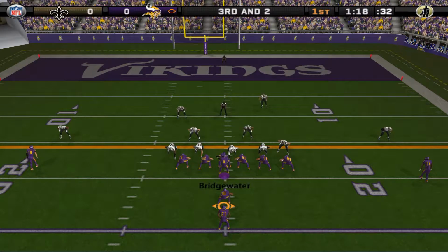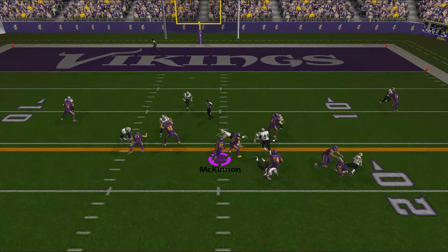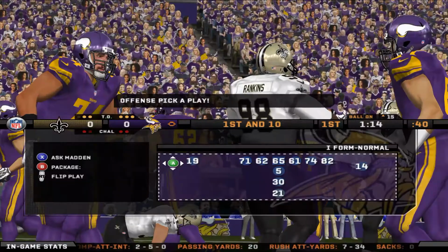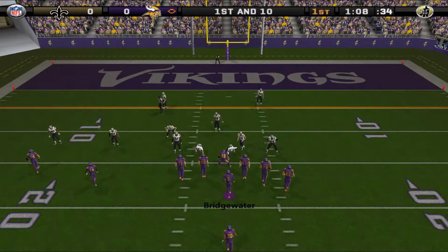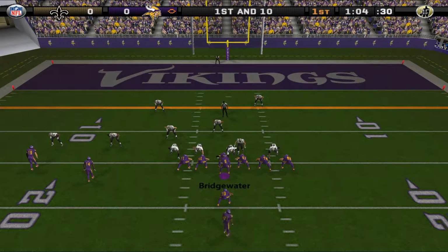They line up in the I formation. Hand off to the tailback. Number 32 is there on the stop at the 15-yard line. John, he was able to get away from a defender who broke into the backfield to get the first down. If you get into an opponent's backfield, you've got to make the stop. McKinnon in the backfield.